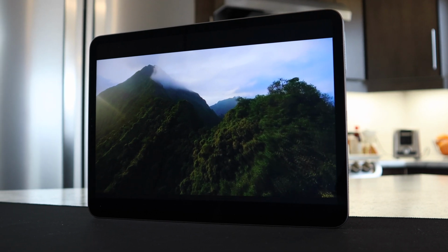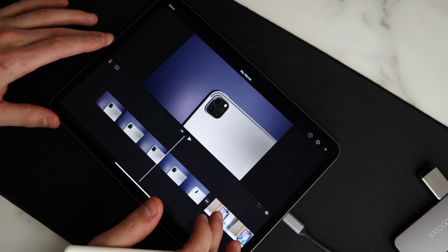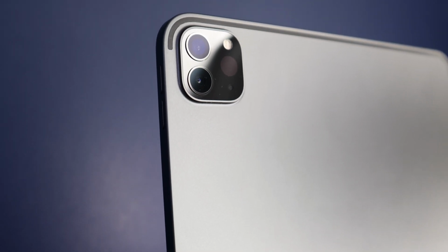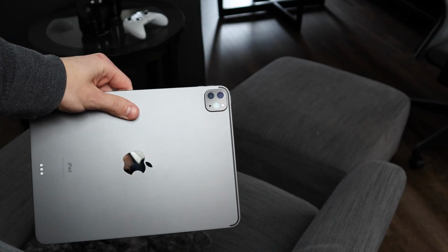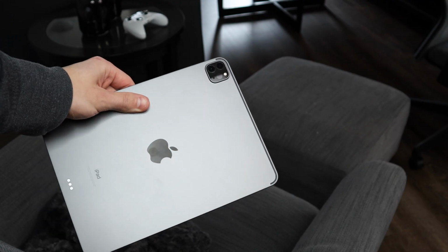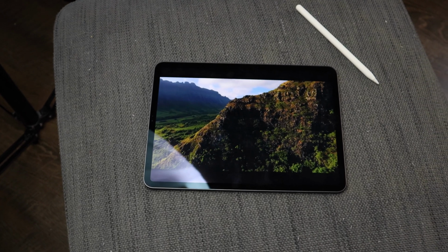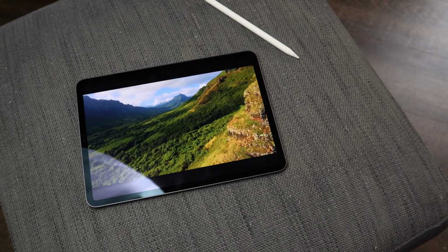So first off, the reason I went with the 11-inch model is because it is the perfect size for me. It's large enough for watching videos, gaming, and even for some light photo editing using Photoshop, while still being ultra portable and lightweight. And since I don't plan on using this as a laptop replacement, I really don't need a large screen. So let's look at what is actually new on the 2020 iPad Pro, starting with the specs.